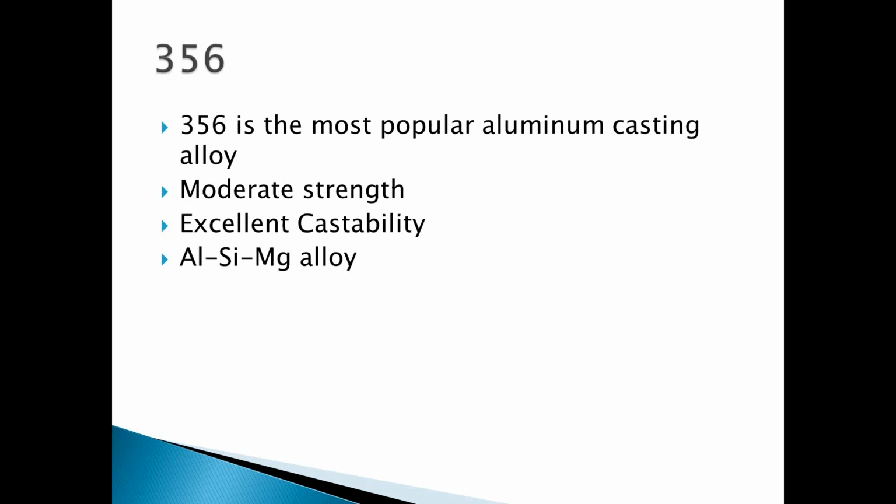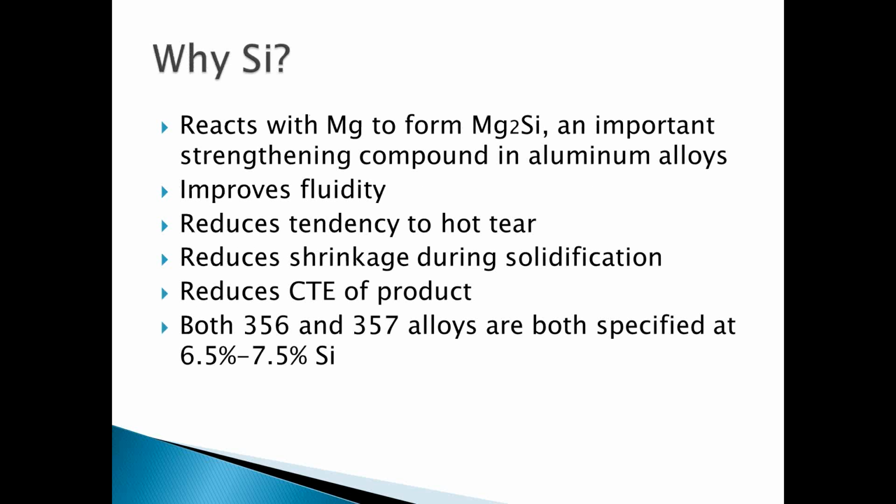356 is kind of the original structural alloy. It is the most popular aluminum casting alloy. It has moderate strength. It has excellent castability and therefore reliability out of the casting process. And generically, it's an aluminum silicon magnesium alloy.